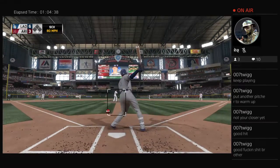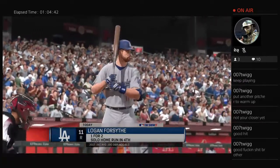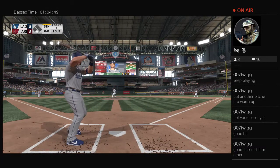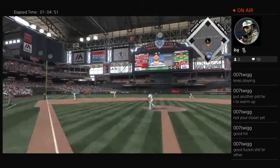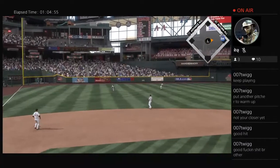And he had him set up perfectly there as he's not even close to touching that pitch. And on 4 pitches, he becomes out number 1. Logan Forsythe. He's set and the pitch. This is line to left. Oh, and this deflects right off him.